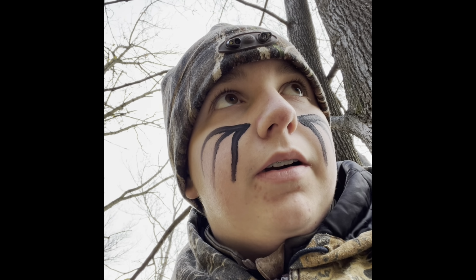But finally happy that I saw some nice bucks during shooting hours. I had not seen a deer during shooting hours this year. I've only seen some at first light, so that felt really good. But yeah, I'm gonna gather my stuff up here and hop down and venture on up the hill here.